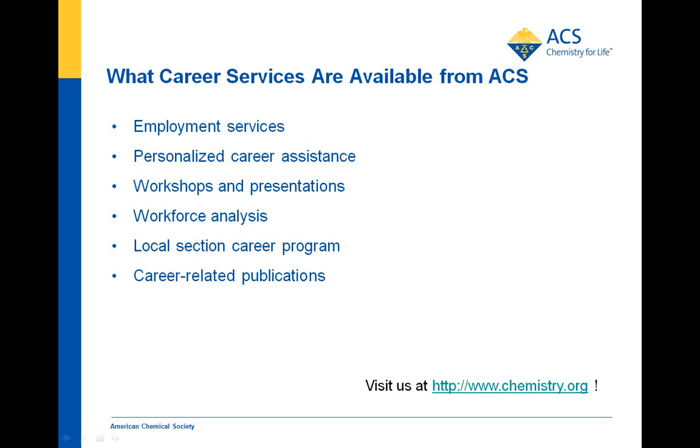And Leon is also sharing that another great place to do market research, in addition to the ACS Salary Comparator, is careerinfonet.org.